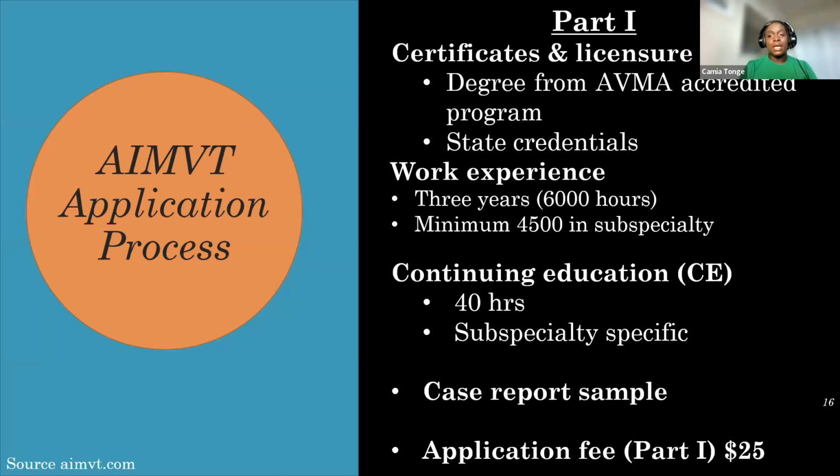or diplomat. But if you take the route of fulfilling your continuing education credit through the online option, those lectures, webinars, or that CE credit must be presented by a VTS or a diplomat, and especially a diplomat specifically within your subspecialty. So this again is just the beginning of the part one process.